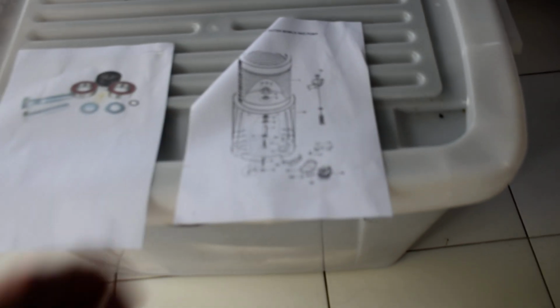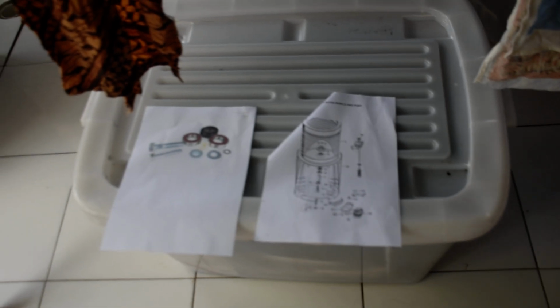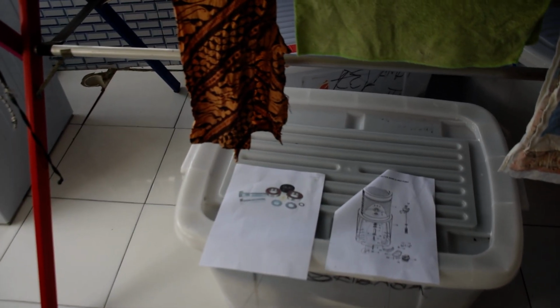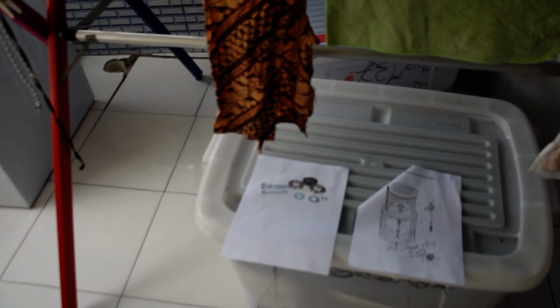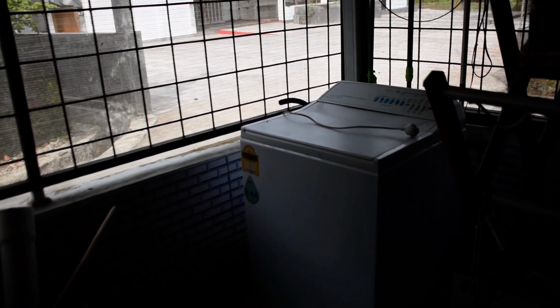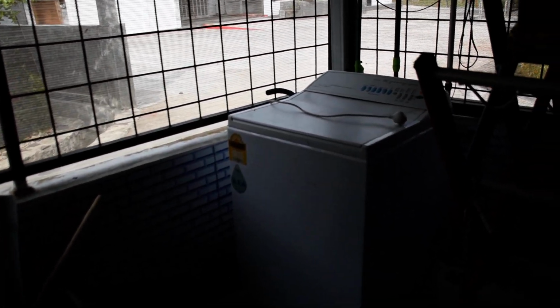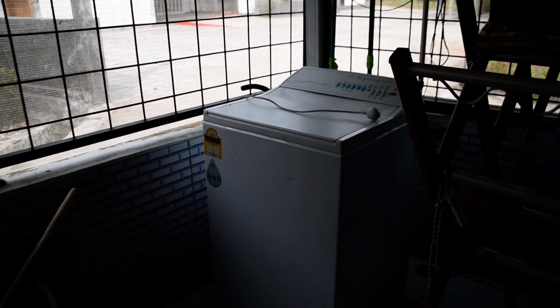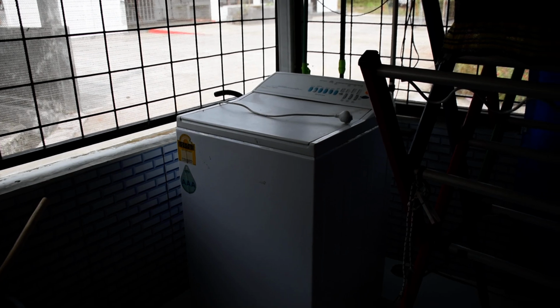Seal, bearing. So if we can get those out and get part numbers off them, should be able to get those locally and maybe restore this machine to function. Maybe give it another 20 years. But if it can't be fixed, well, I don't think it actually owes me anything, because, as I say, I've had 20 years out of it.